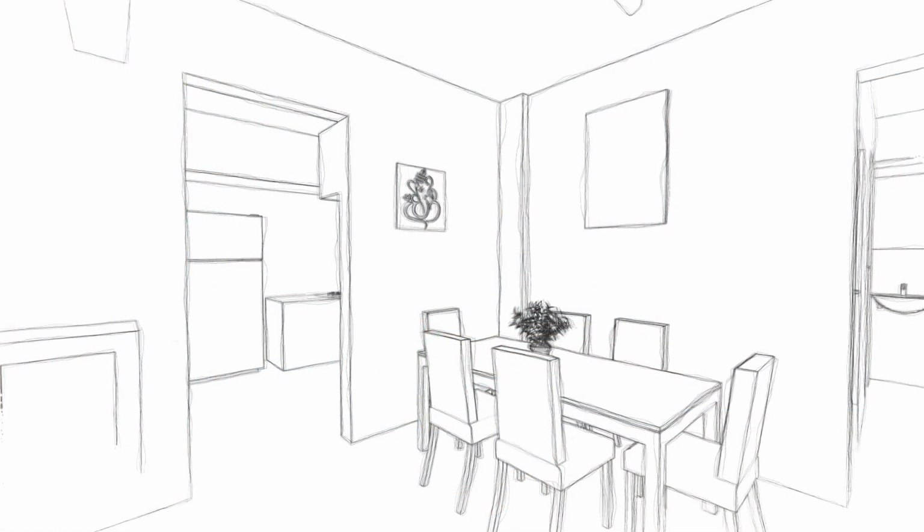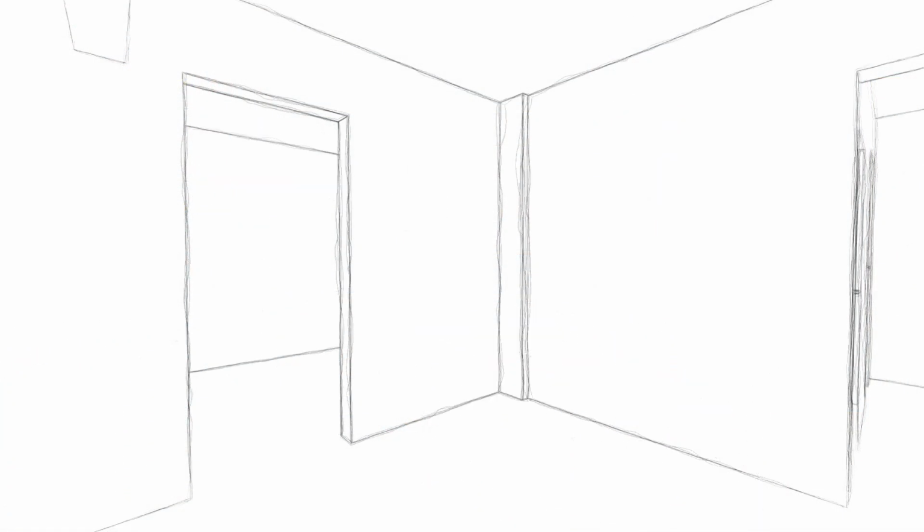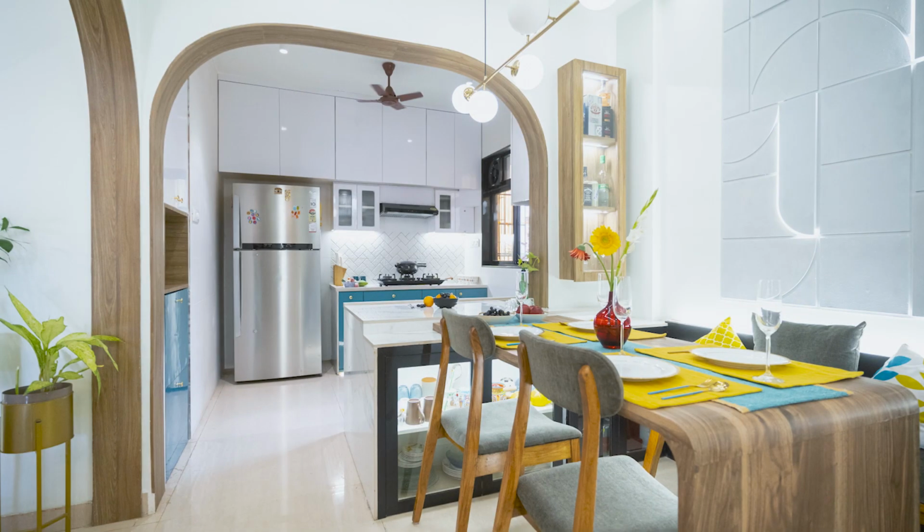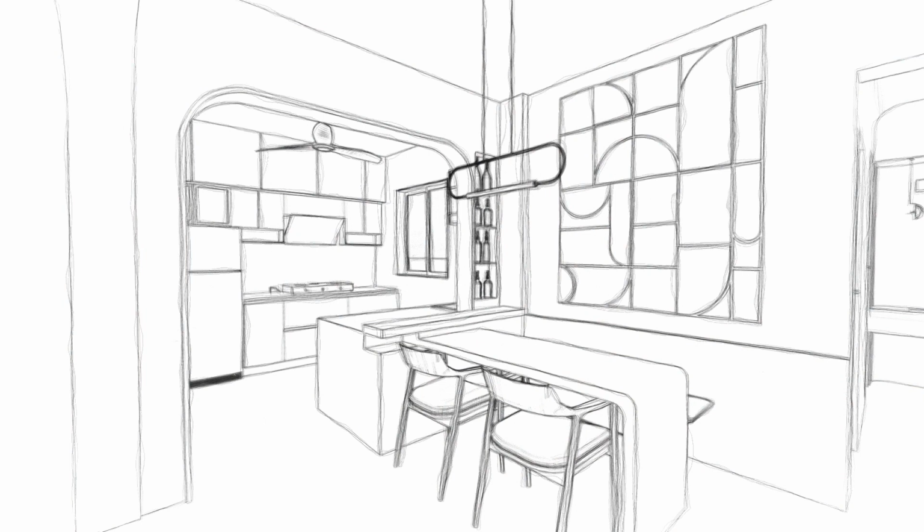To create a free-flowing design, we demolished one wall of the kitchen and placed a kitchen island with a white sattvario finish from which a curved dining table was protruded. The dining area was enlightened with a linear chandelier, cement finished abstract art and a small bar unit.